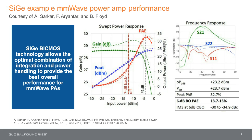So this is showing what the folks at NC State published middle of last year, about 9 months ago, utilizing state-of-the-art power combining techniques to achieve power levels that are unmatchable in any other technology today, essentially. And what SiGe brings to the table to do this, it's probably possible with a lot of tweaking.